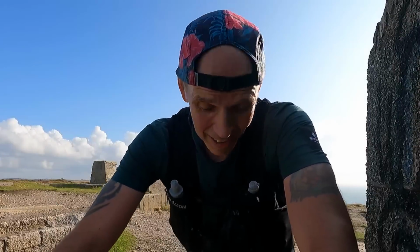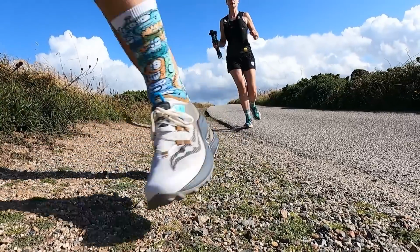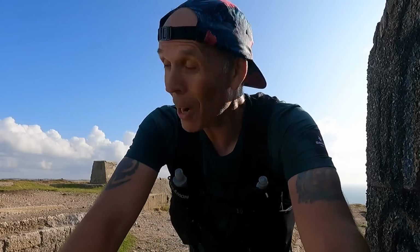I'm bobbing along on the coast path, loving life in this glorious sunshine. And I forgot, I'm supposed to be telling you guys all about how the Endorphin Rift is performing. So I thought I'd stop here, bit of shelter. It's pretty blowy up here, beautiful but blowy. And we're about 7 miles into the run and things are going really well.